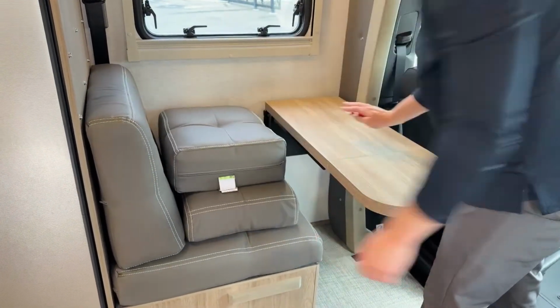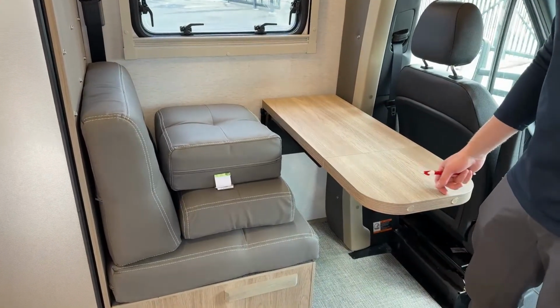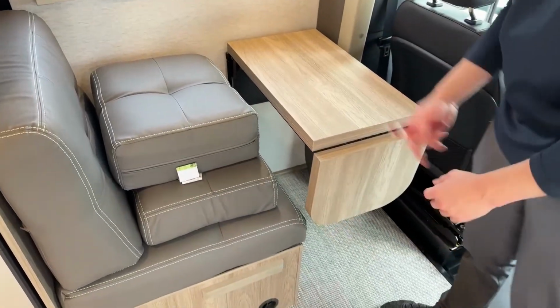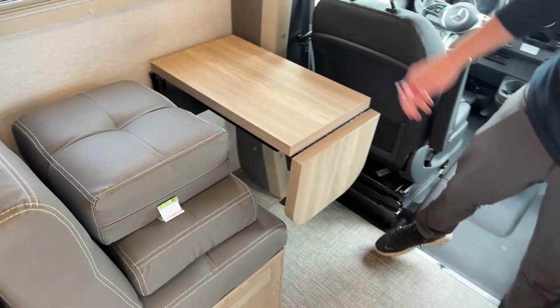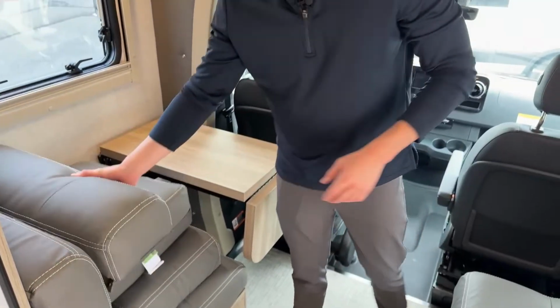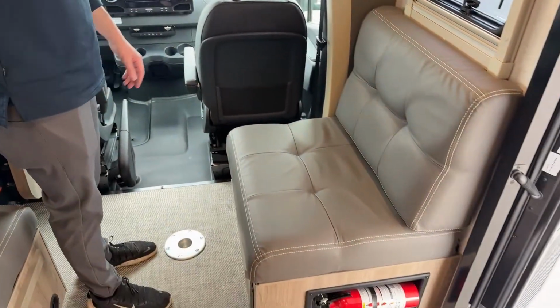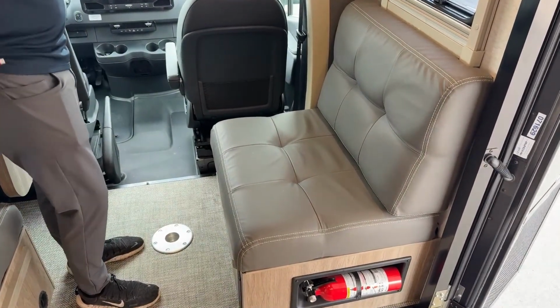So this is a really nice kind of workspace. If you're living on the road or you're working on the road for an extended period of time, it's a really nice spot to be able to just sit with your laptop or sit down and eat. And then this side will also have a lap belt. So that does allow you to have 4 passengers in this van all safely.